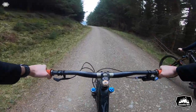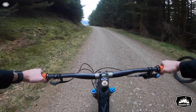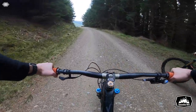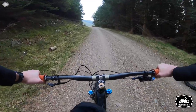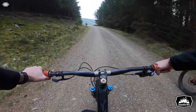Right, just on the final climb up to do Flat White after doing that Lone Wolf. That Lone Wolf was absolutely sick. Proper swoopy berms up top. Just getting steeper and steeper, faster and faster the further you went down. So one more little climb left to get to Flat White, and then that should be my legs flat out.